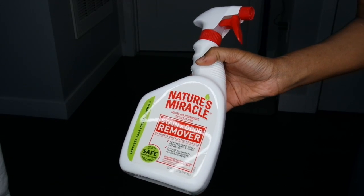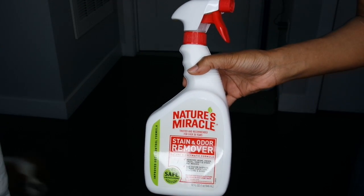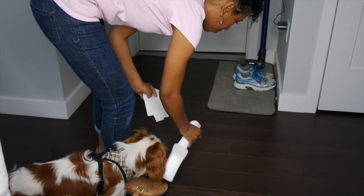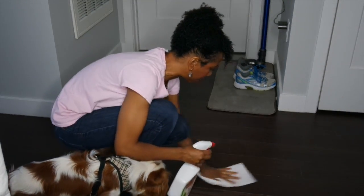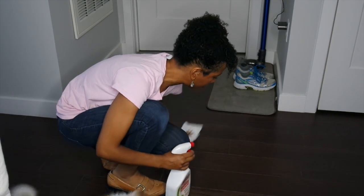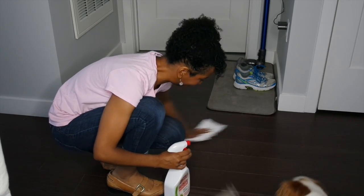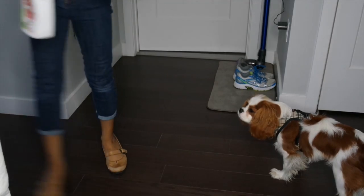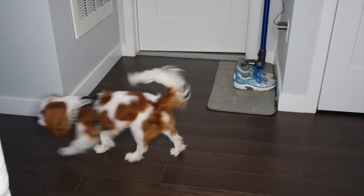Nature's Miracle or any other enzyme cleaner is another really important thing to have around. You will have accidents when you're potty training your puppy. It's just the way things are. You can't prevent it. But having an enzyme cleaner is really important because it will neutralize the smell of urine and discourage your puppy from having an accident in the same place more than once.